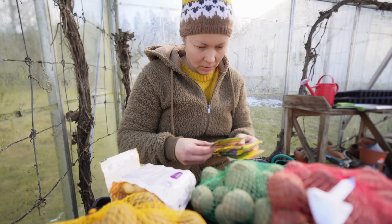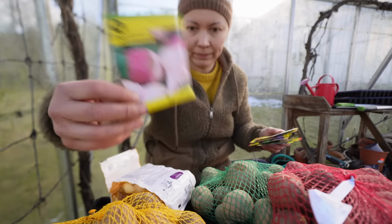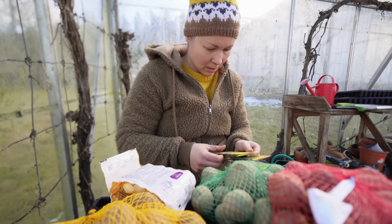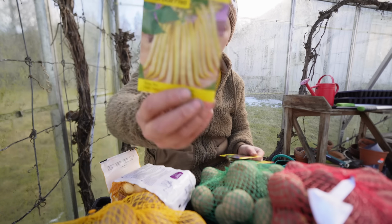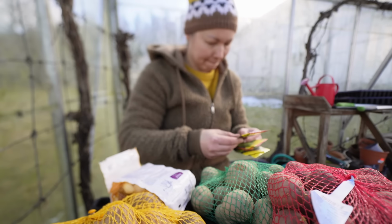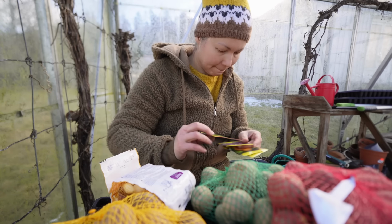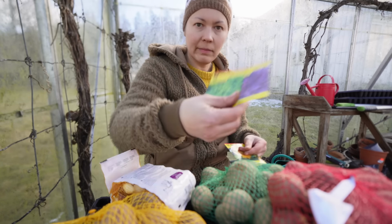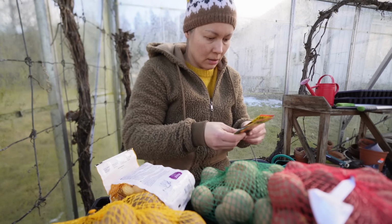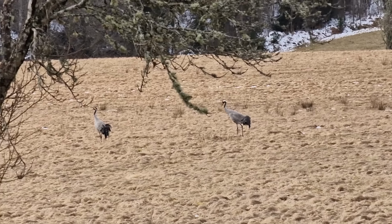And I don't know what you call this. I'll put the name on the screen. I don't remember what it's called in English. And some kind of runner beans, yellow. Mangold. Lettuce. And a couple of different sunflowers, just because.